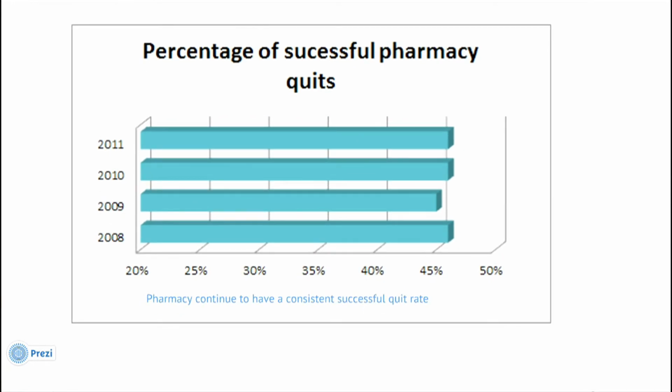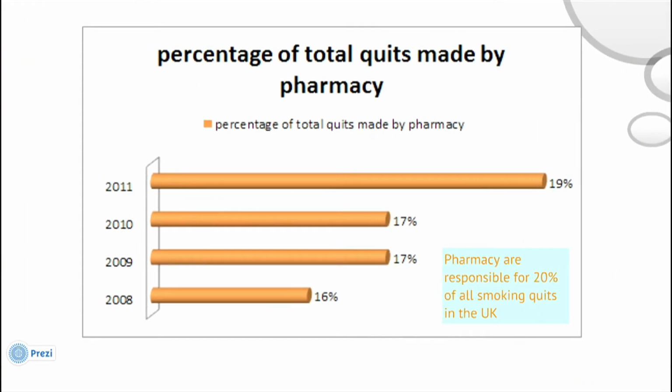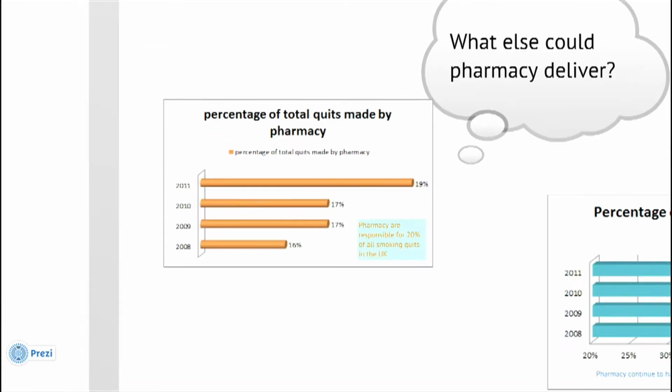Pharmacy has a consistently successful 4-week quit rate of around 45%. Community pharmacy provides an opportunity to widen the client base and to reach individuals who might otherwise be unable to access the service. All in all, pharmacy is responsible for around 20% of all smoking quits in the UK, a figure that is also increasing as a proportion of the total year on year.